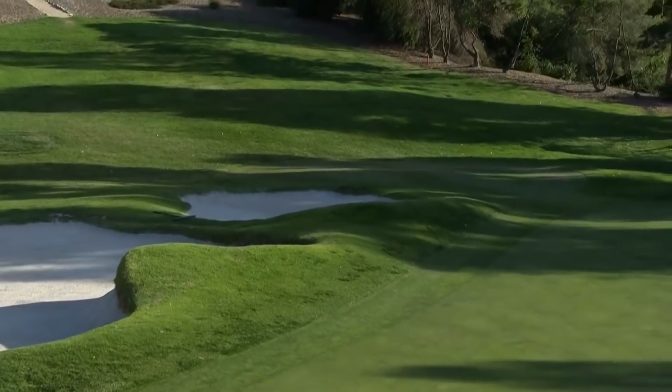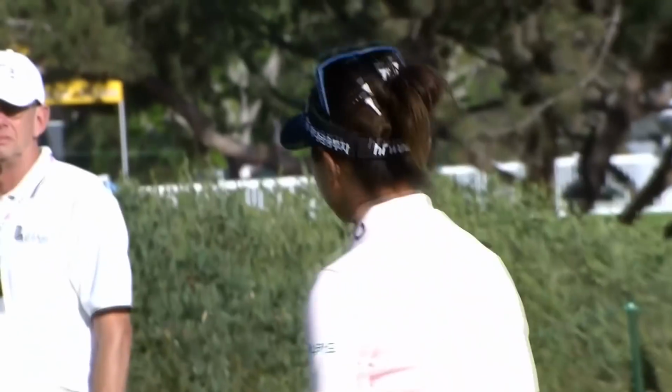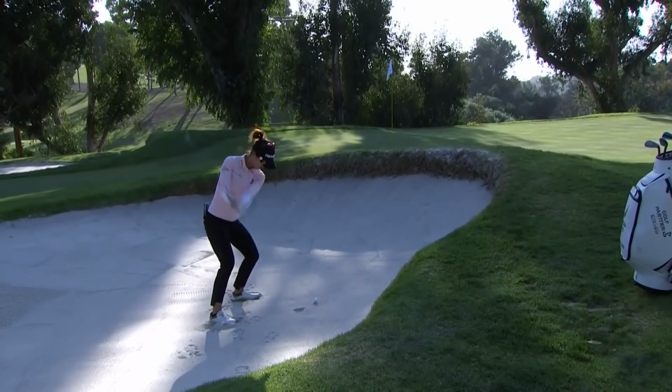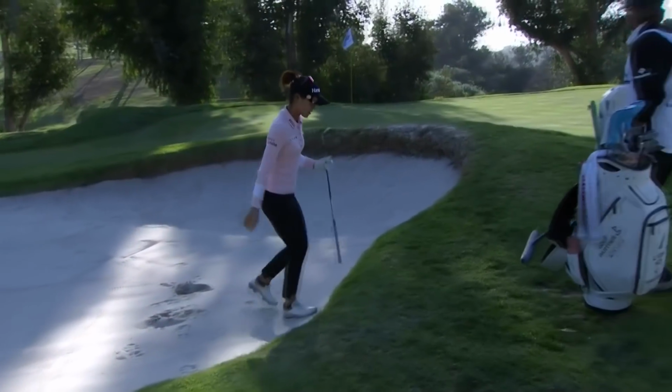It's another one to the right. Yep, we've seen that shot after shot. Set up camp over there in that front right bunker. It's the wrong beach. Tough lie here though, Kay, for Lydia. Ball above her feet, on a downslope. Yep, she had to swing hard at it. Caught a little bit too much ball.